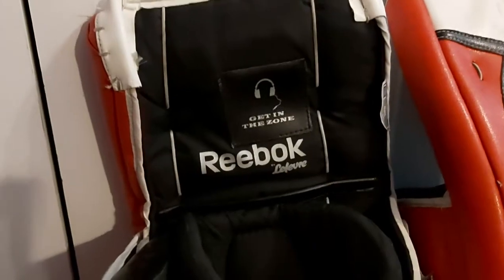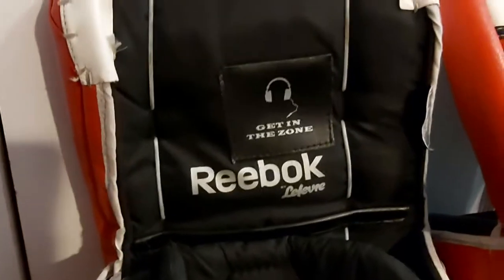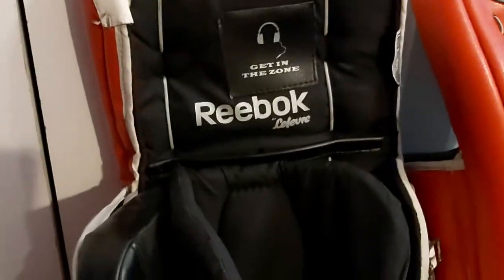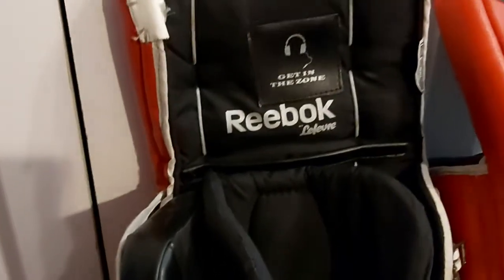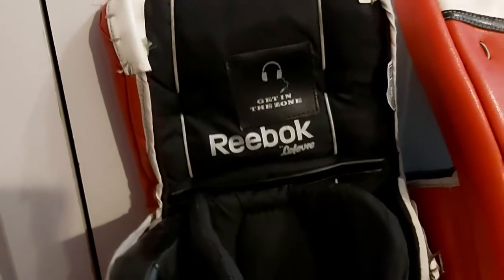One thing you cannot forget about on these classic pads is the little pocket on the back of the right pad for like an iPod or something. Yeah, shows how old these pads are, but just a funny little thing, because there's no pads that do that today. There's no way. But yeah, just a little funny thing.